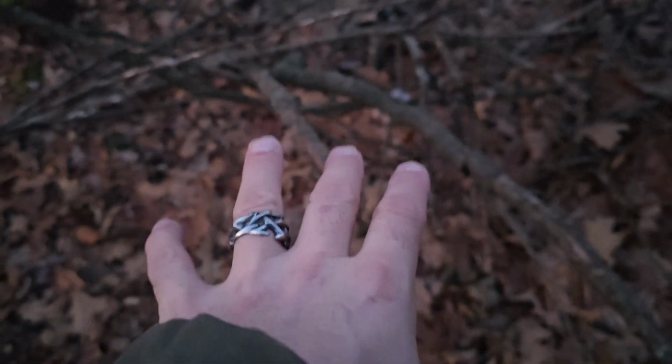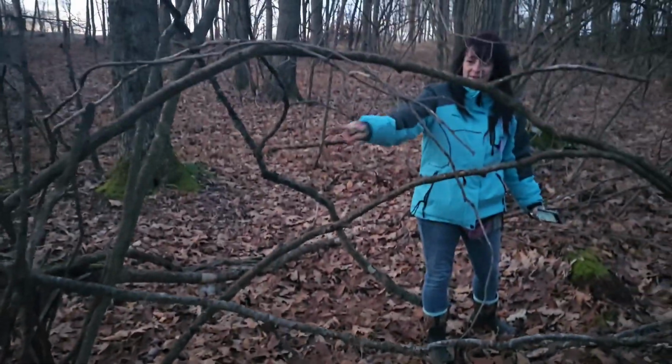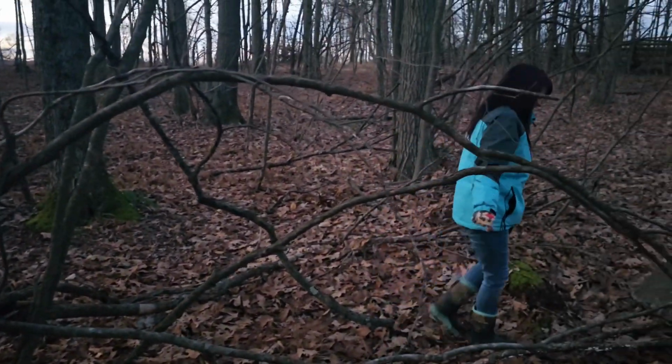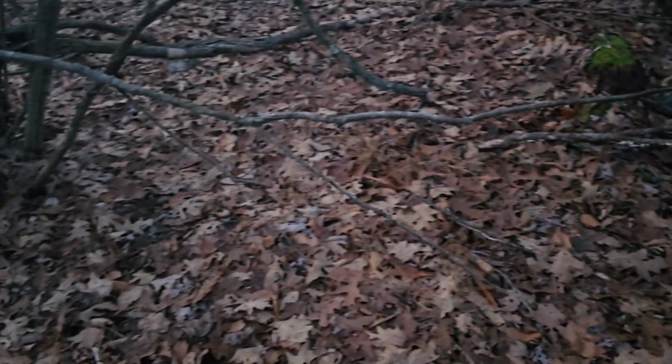Look at the pattern. Look at everything very carefully here. And then look how this has come down over here. This is kind of like laid on top of it, like it just got put there. Yeah, this is very interesting. That's why I wanted to come check this area out before it got too dark.